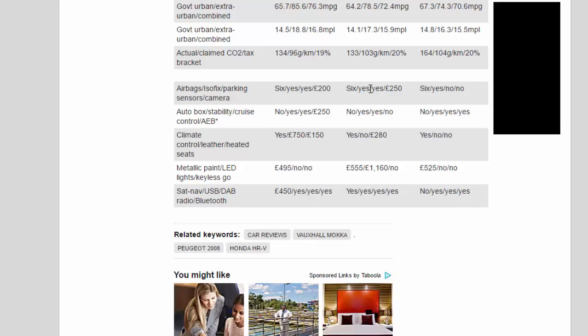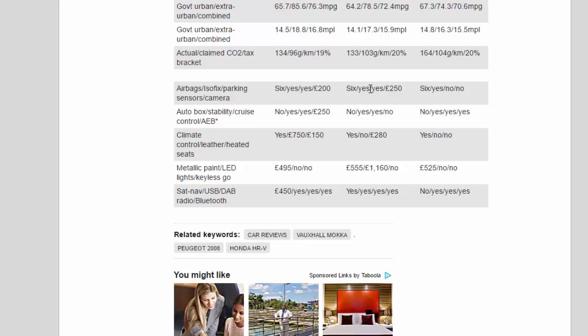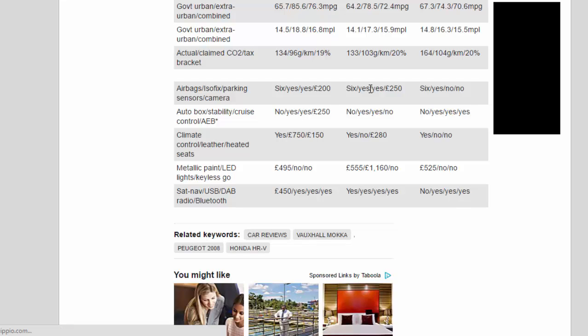Auto box / stability / cruise control / EBA: No / yes / yes / £250. No / yes / yes / no. No / yes / yes / yes. Climate control / leather / heated seats: Yes / £750 / £150. Yes / no / £280. Yes / no / no.